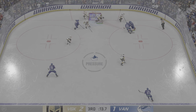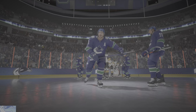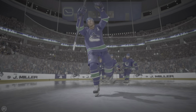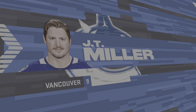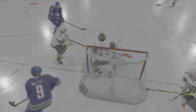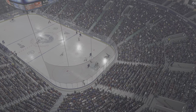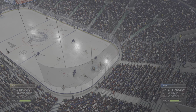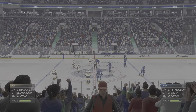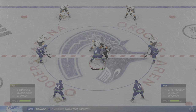Scooped up along the wall by Miller. JT Miller! Ties it up with 12 seconds to go. You think you have it, so it happens. They wind up giving it away. The comeback Canucks. I mean, it's tied. That's crazy. There's 12.4 seconds left.